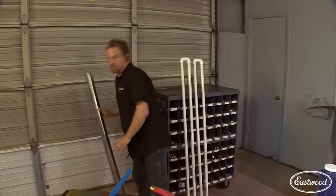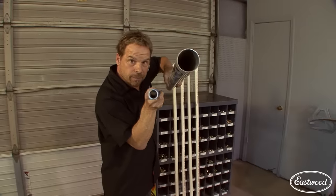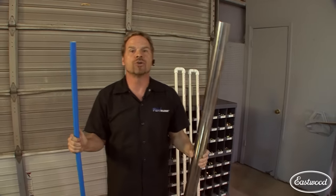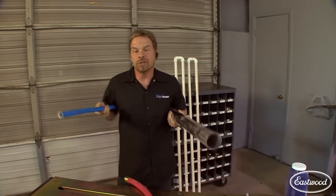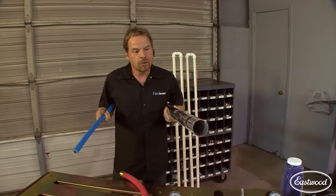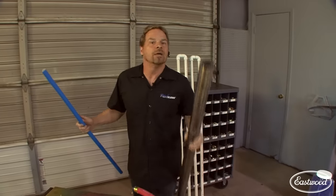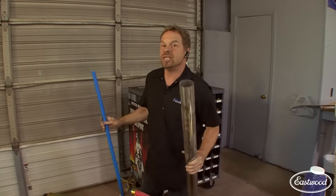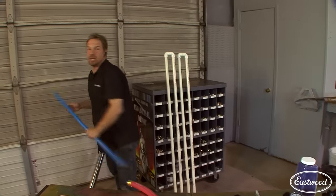But here's the difference. You see the difference in the inside diameter of this and this pipe. You can have the same air pressure in both of these pipes, and the volume that's coming out the end of this one is much greater than the volume that's coming out the end of this one. So the volume is what atomizes and breaks up the paint. So you can breathe through a straw or you can breathe through a culvert pipe. Breathing through a culvert pipe is easier, and it's easier to paint. So think of that analogy when you're setting up your air system.